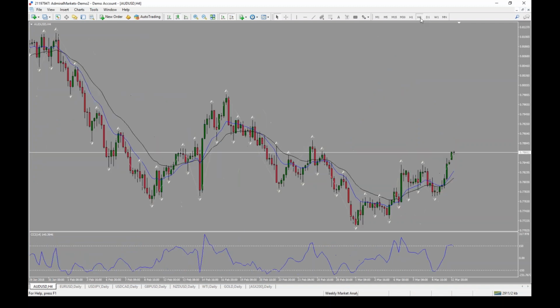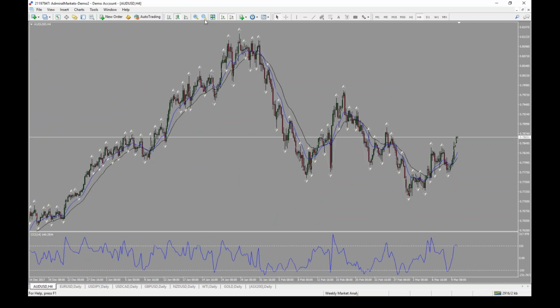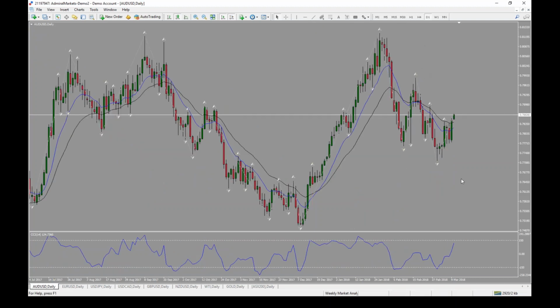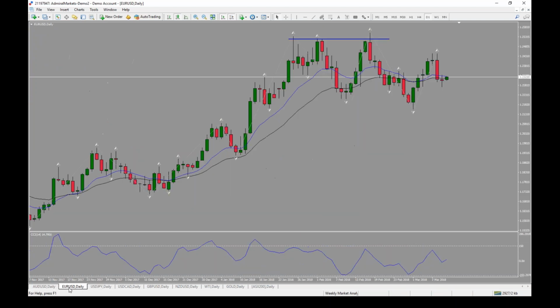Let me have a quick look at a 4-hour chart while I give you an opportunity to respond. No, it's nothing. Okay, so as I've said, I'm only looking for a sell, but I want to get a setup before I jump in on it. Okay, let's move it along and have a look at the Euro USD.